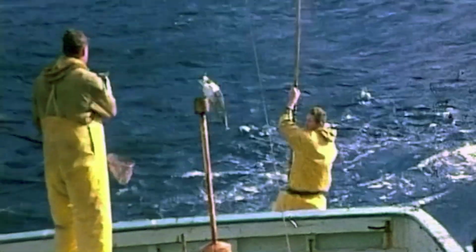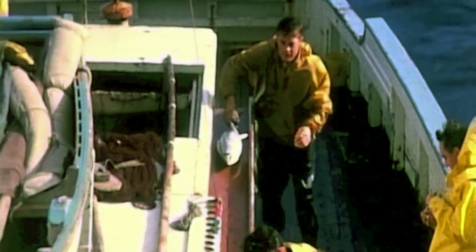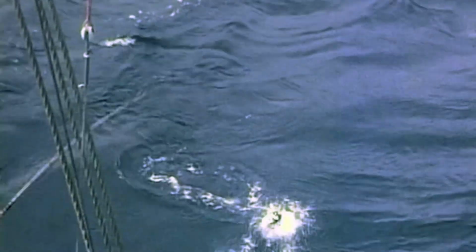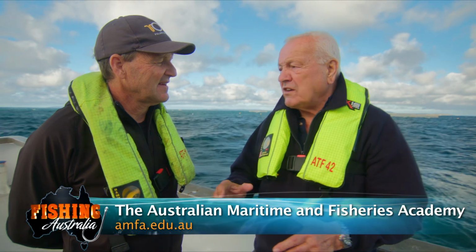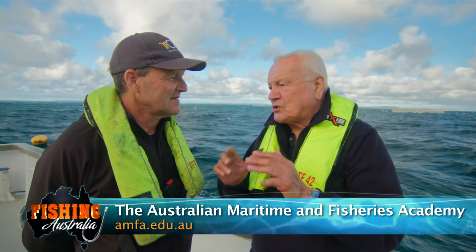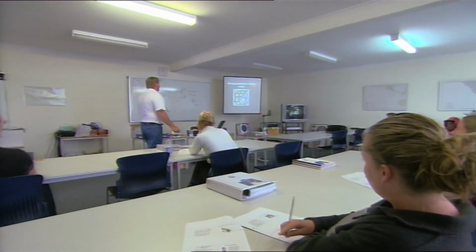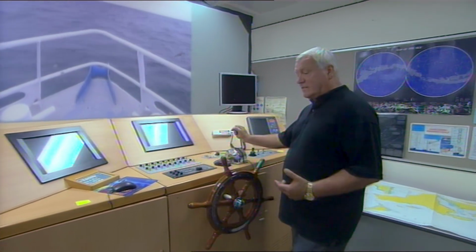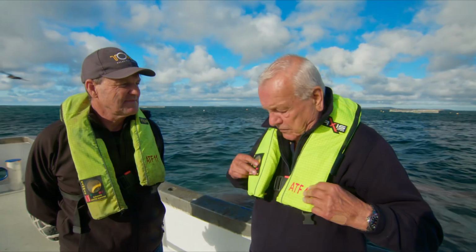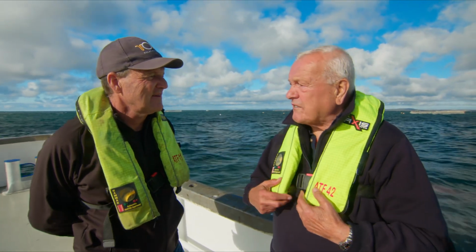The industry that was so good to Hagen needed help, and Hagen knew exactly what was needed. I was the first one to start the Australian Maritime and Fisheries Academy. You have to have laws. We were a bunch of tuna cowboys. Now it's safety. Yeah. The old days are all gone. Once upon a time we didn't have to wear those vests. Now you shouldn't go on the deck without a vest on.